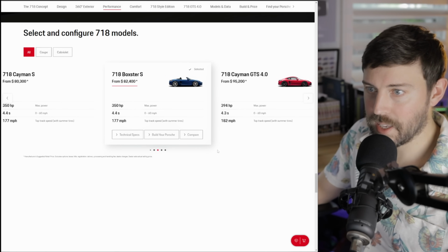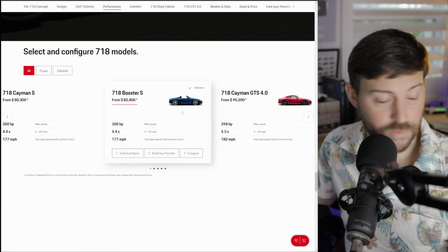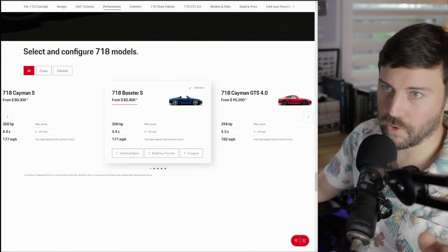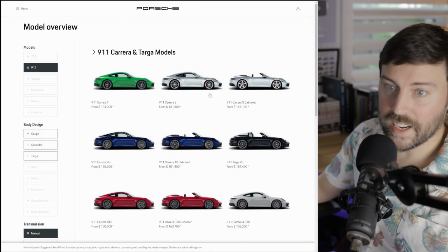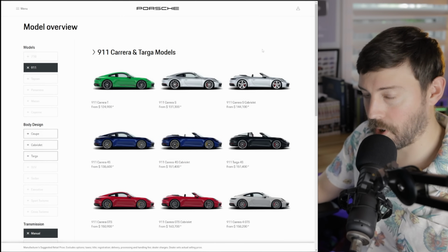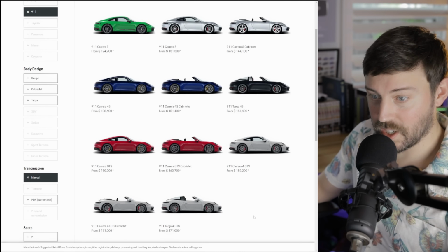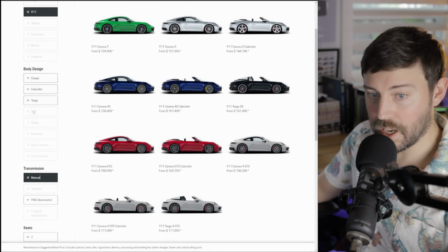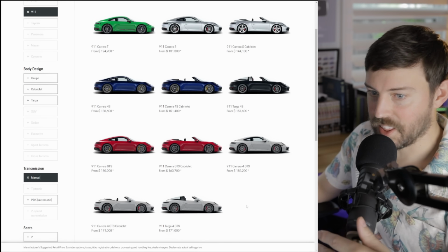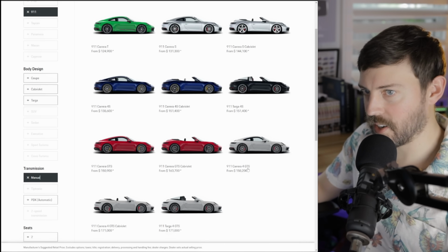And of course, I'd be getting the Boxster where I live. It hasn't been sunny this time of year for Florida, but typically it's really sunny here in Florida, so it would be perfect for the Boxster S. The 911, the big brother to the Cayman and the Boxster, the 718, big brother to the 718, the 911. All of these, what you see on the screen, can be equipped with the manual. I have manual clicked right here. So GTS, the Targa, the convertibles, the cabriolets, the Carreras, the Carrera T.